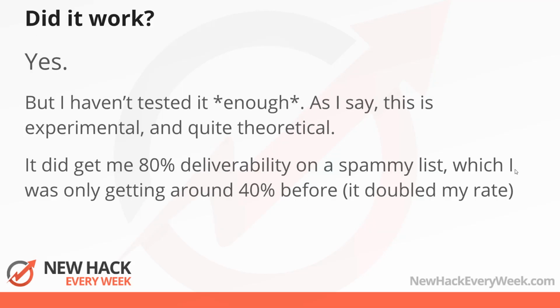This worked. I haven't tested it enough because, as I say, I don't need to do this right now. I was testing this for shits and giggles. I just seriously wanted to see if my theory would work, but it got me like 80% deliverability on this spammy list that I got, and I was only getting 40%. I actually split tested this, and it doubled my rate of deliverability on a shitty list. I wouldn't use this for anything you don't really need to use it on, and as I say, it's experimental. Test this yourself. But it did work for me.